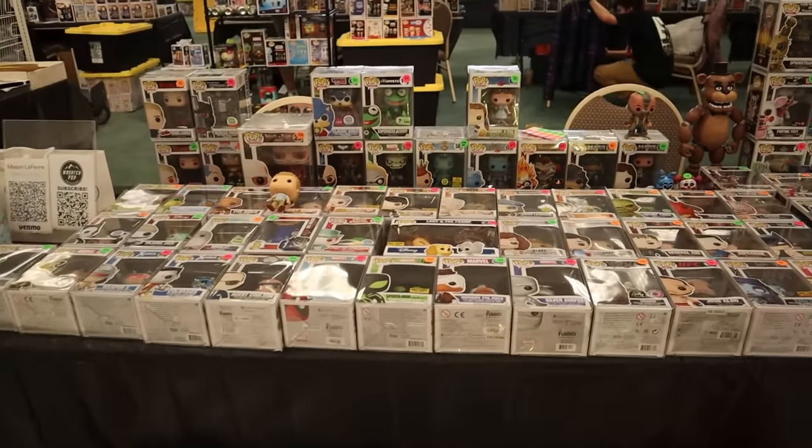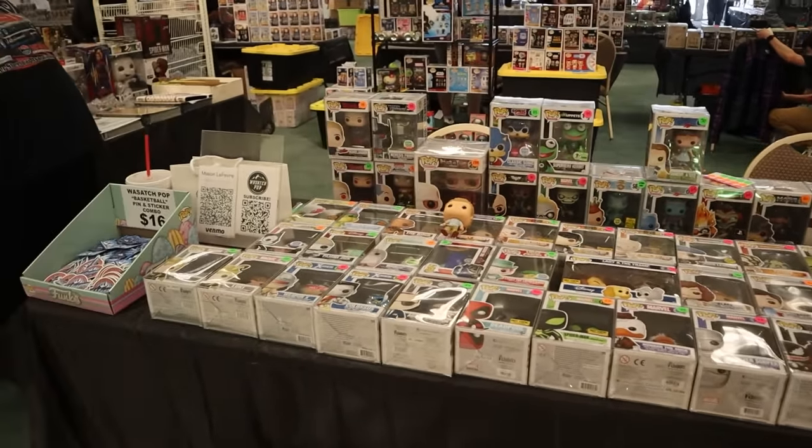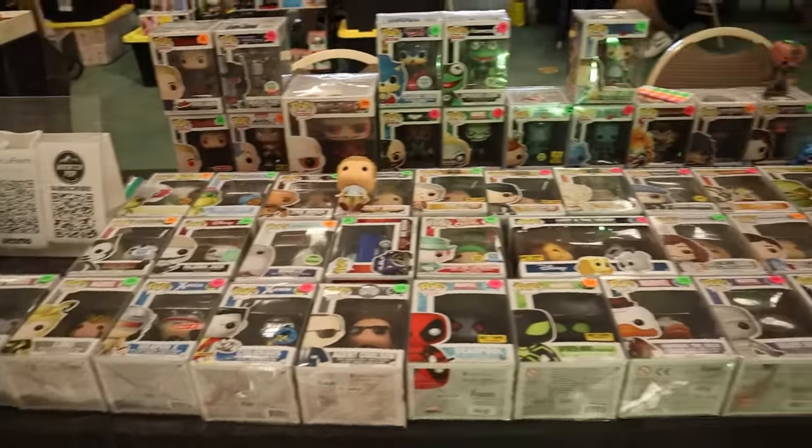But guys, there's a lot of good pops here. We're going to walk around and show you all the really good grails and everything, the celebrity signers that are going to be here. I even got a table, so yeah, it's going to be really fun. So I think we got about 10 minutes until the show actually opens up, and I got all of my stuff set up, guys, right here at my table.